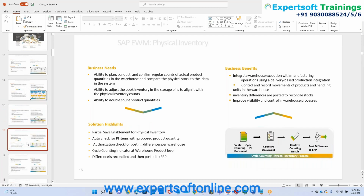And this one is more, as we said, physical inventory. EWM supports different types of physical inventory. Again, based on the business, you can propose that as a consultant when you go to your clients. EWM does support annual count, cycle count, and ad hoc count. So all these three scenarios we will cover in our training. Okay. So what are the different variations, how you can do that?